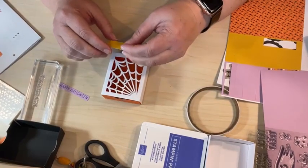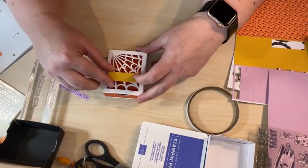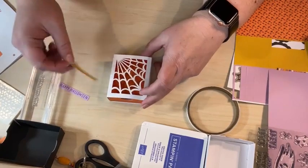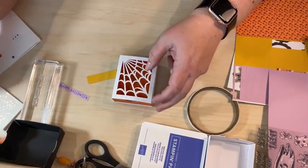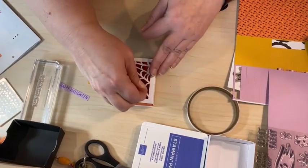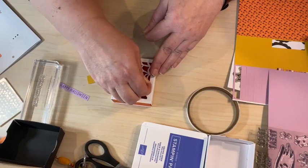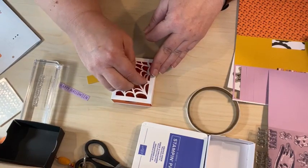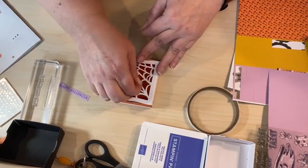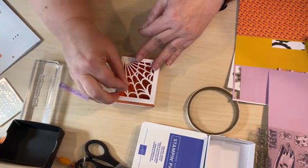So we are going to be attaching it right about here. But because of that spider web, I need to use glue dots. And so I'm going to do a glue dot here. Oops, stuck to my finger. And we're going to do another one right there. And one right there. Okay.